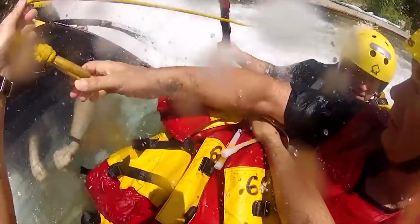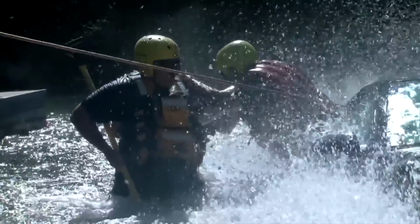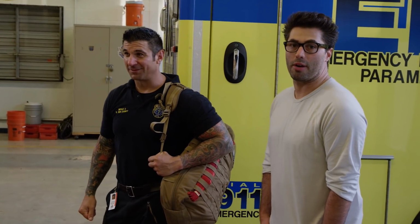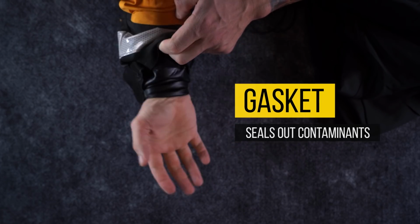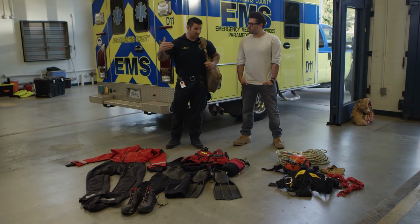So we have clean water that we can get into with a wetsuit for thermal protection. This is called a dry suit. So in the event of something like a flooding, we don't want to get in that water because there's a potential for contaminants, sewage, whatnot. I think we can say it, poop water. So this is a completely sealed suit. It's got gaskets on the wrists and the neck, so it keeps all of that nasty water out as we go into it.